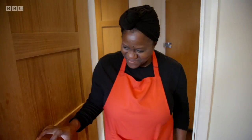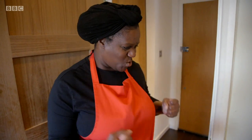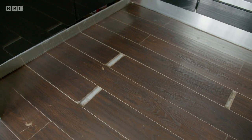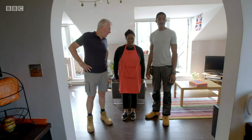Ah, the bathroom. You can see there's lots to do in here. I can't wait to get started. Let's go and check out the kitchen. It's tiny. Yeah, not much space there. Lots to do, though. Lots of cleaning.